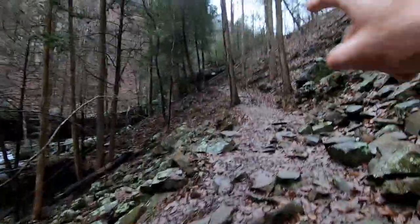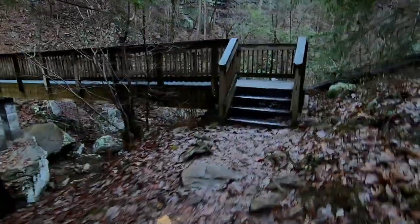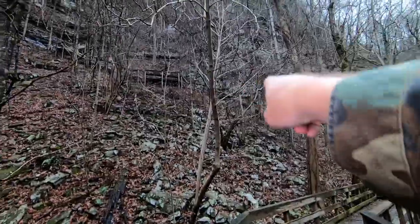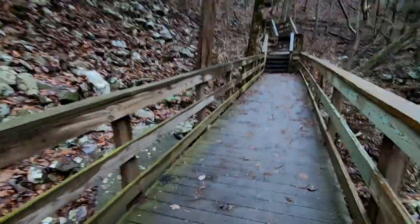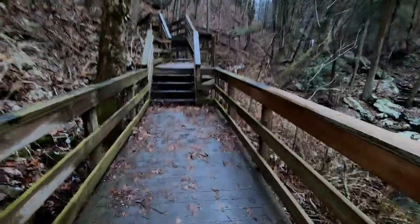Checkpoint number two. That's the bridge. This is the bridge that they built 10 or 15 years ago to cross the creek. I'm to where the staircase, as you can see, runs up the hill all the way back to the parking lot, which is right up above us. And so people can drive to the top and just walk down the stairs to the waterfall. But I'm gonna try to set up and get a nice curtain shot. It's running good today.